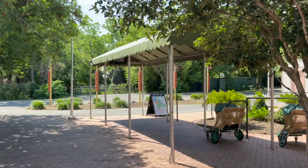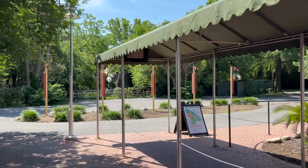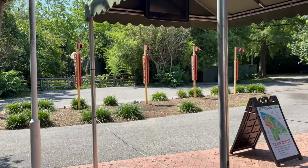You know, one time I had a party at Audubon Zoo, and I even got to ride the carousel. How lucky am I? And I even got to ride the train. However, Cool Zoo was closed during that time. Here we have the train station, but unfortunately, we're not gonna be able to ride the train today. Wah, wah, wah.